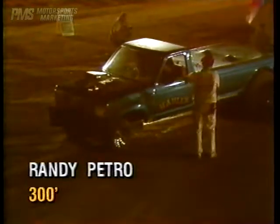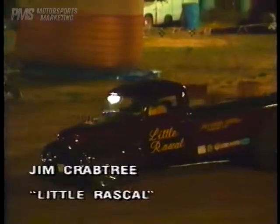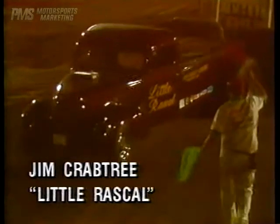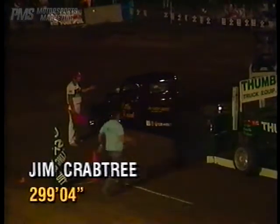Oh, look at that. Well, man, he took her out of here, didn't he, Dan? Jim Crabtree, 1940 Ford pickup, 540 cubic inches of Keith Black Hemi engine. I don't think he made it. He is the 1990 Ohio State Puller of the Year, 1990 Ohio State Point Champion.